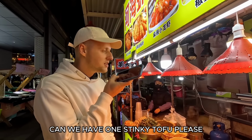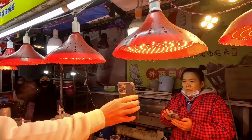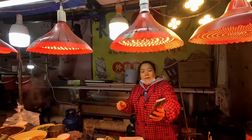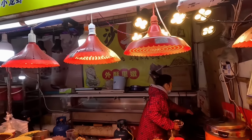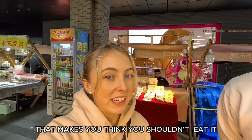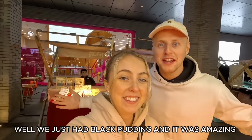Can we have one stinky tofu, please? I think the light may be hitting it. Yes? 12? Yes. 12? Okay. So it's black. That makes you think you should eat it. How often do you eat black food, Alan? Well, we just had black pudding and it was amazing. True.